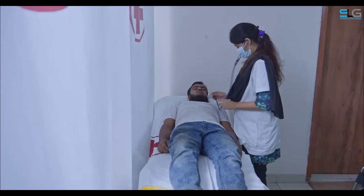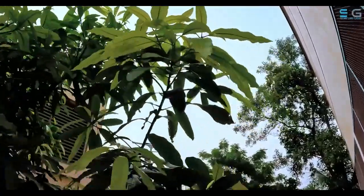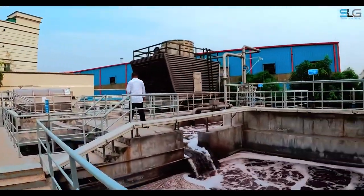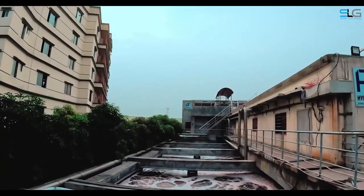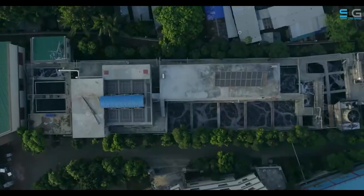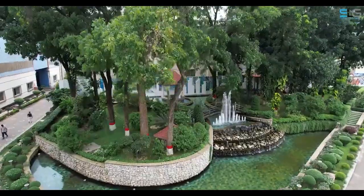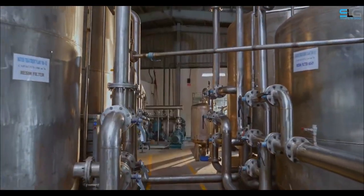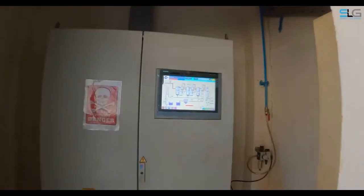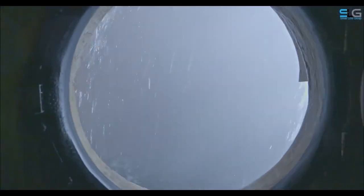The unit also has a medical center and a childcare center for the workers. For the first time in Bangladesh, SLG introduced a biological treatment plant, an advanced Italian technology which treats 100% of its wastewater and recycles it. It reduces the production cost and, most importantly, reduces environmental pollution. It has taken green environmental initiatives like a water treatment plant and a caustic recovery plant. SLG believes, to create a better world, it's necessary to care about the people and the planet.